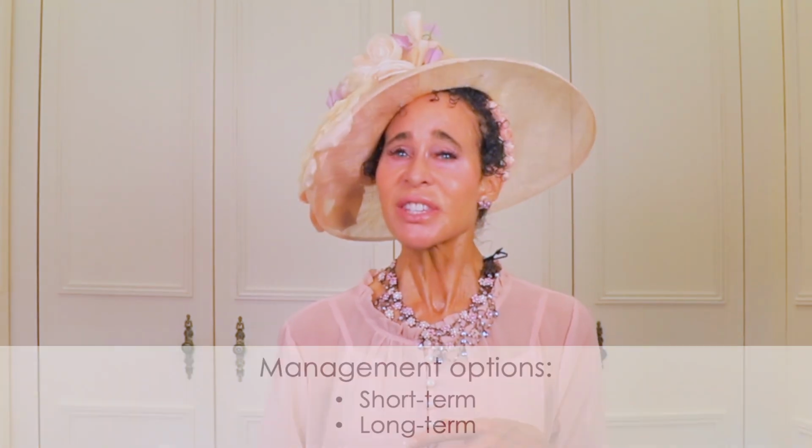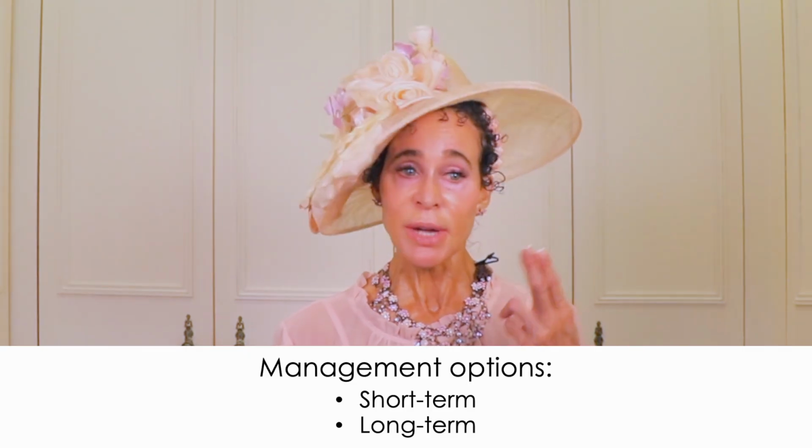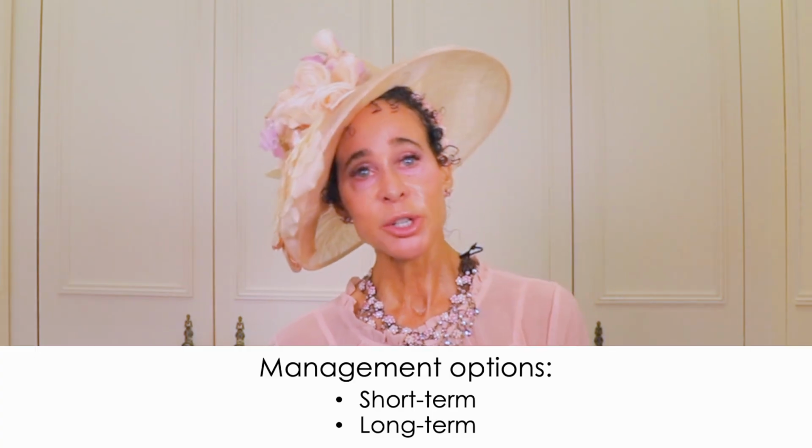I always say begin with the end in mind. That means think about the big picture. Do not do something that manages your uterine fibroids only temporarily if your goal is to manage them permanently. The options for uterine fibroid management differ greatly in terms of whether they are short-term or long-term solutions to your fibroids. In fact, this is such an important distinction that I think it's best to separate the management options into two categories, short-term and long-term.